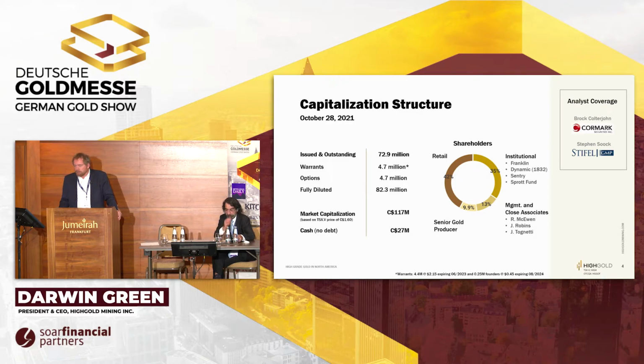Capitalization structure, about 73 million shares issued and outstanding. Market cap Canadian is sort of between 110 and 120 million right now. Cash, as I say, is about 27 million. Great roster of shareholders, both institutional, primarily blue chip US and Canadian institutions. Some well-recognized mining personalities hold HighGold in their own personal portfolio, including Rob McEwen and John Robbins, John Tugnetti with Haywood. We also have a senior gold producer who controls about 9.9%. They just topped up their interest in our last financing, writing a check for $5 million.